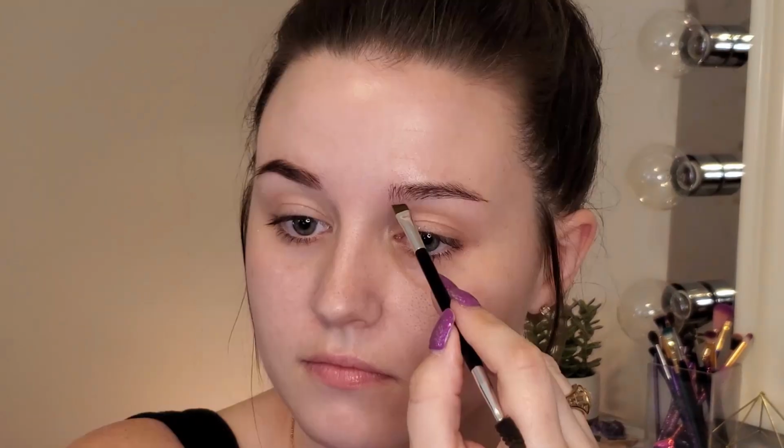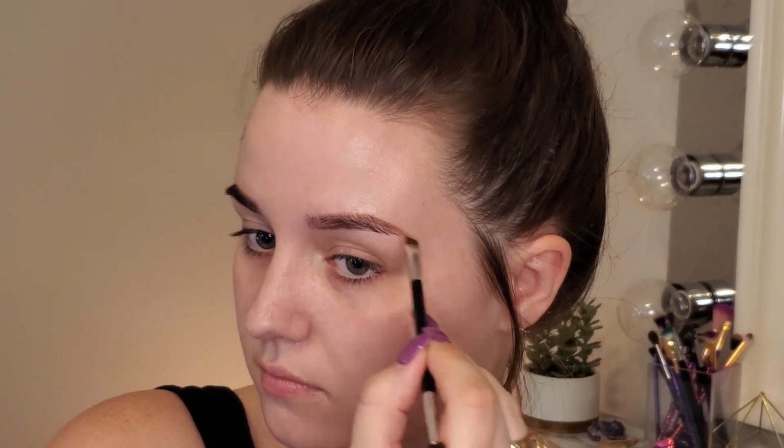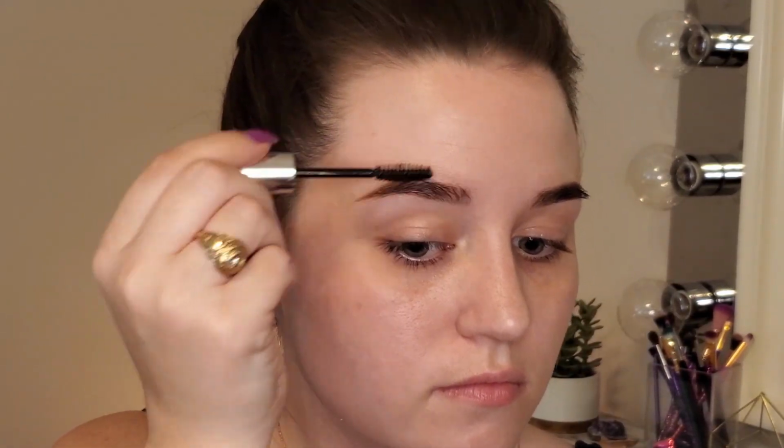There's one brow. My brow hairs never stay in place, so I'm gonna use the Anastasia Clear Brow Gel. And that's it for our brows.